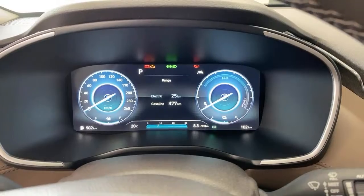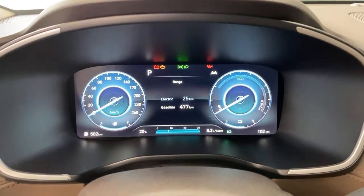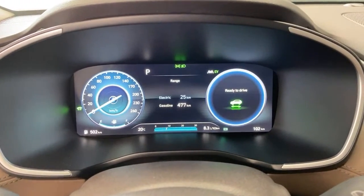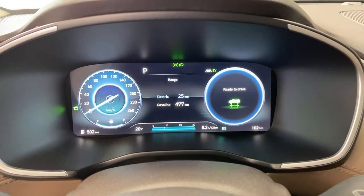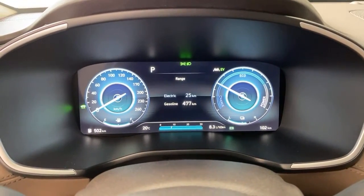While we're here, let's just show you the drive and EV modes here. We can fully start this car up. Okay, fully started up, ready to drive. That's how you know you're ready to drive. It tells you on the right side there. Now, as I switch through drive modes, it's going to start the engine. We're going to have to turn the car off because we are indoors.